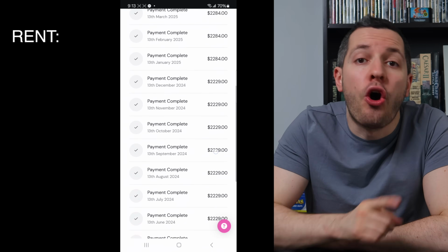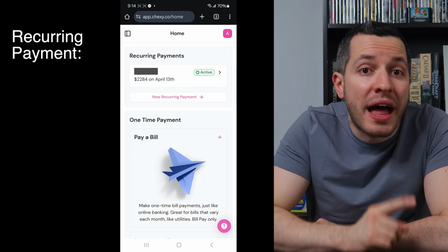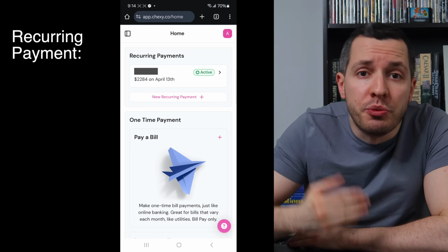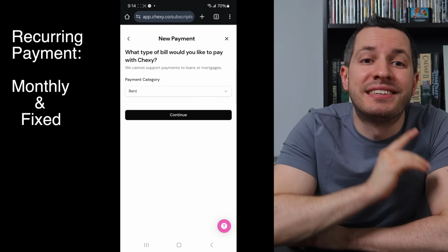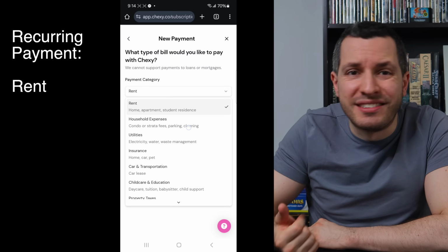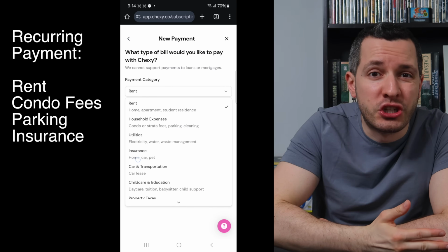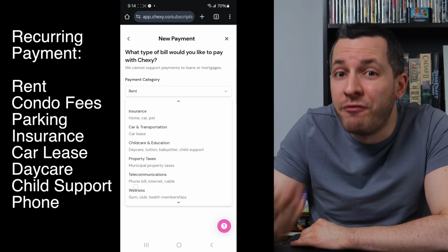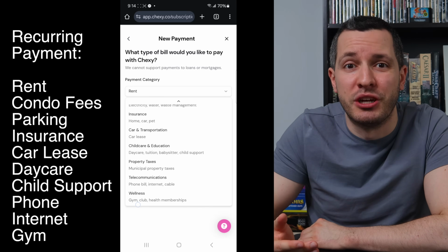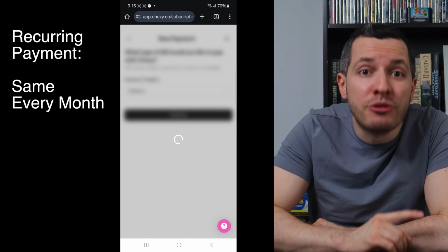Scrolling down, you can see all my transactions over time. So that's my rent. Now let's add a new recurring payment. That means it's a monthly bill and it's a fixed amount, the same every month. That includes rent, condo fees, parking, home insurance, car lease, daycare, child support, my phone bill, internet, gym membership. For all these, I pay the same amount every month.